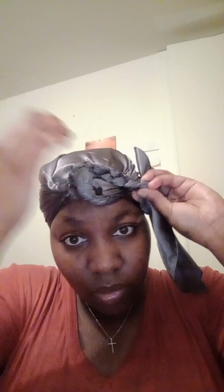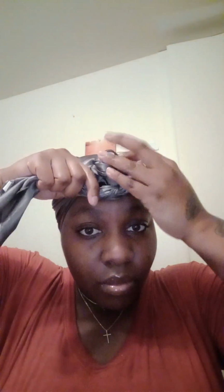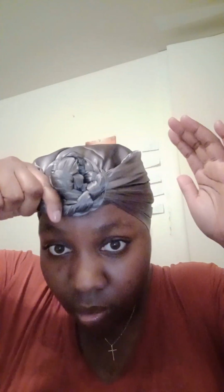Then I go towards the left and you just wrap. And that's how you get that beautiful bun. If you want a higher bun, you can make that tighter. If you want a bun more flat to the face, you can do it how I'm doing, because I want it flat to the face. It might take a few rounds before you get the desired look of what you want. And if you wanted to go higher, you'll keep wrapping it around. But if you want it to be flatter, you'll just tuck that in.